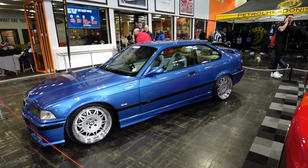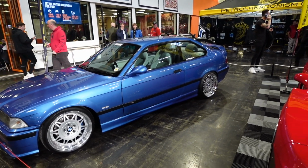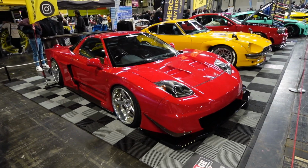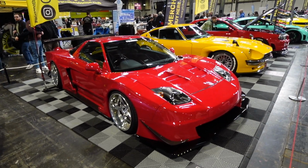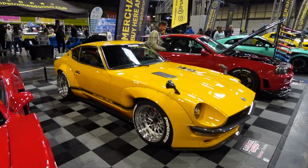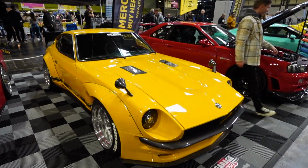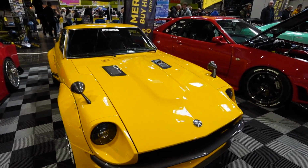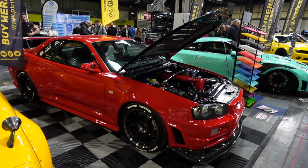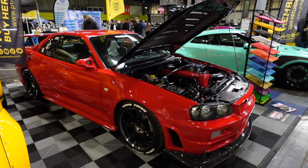We're down on the Petrol Hedonism stand. They've got some really nice cars this year. Got this really nice clean M3, and then this lovely wide arch NSX in red with chrome polished wheels. That looks really clean. That's really nice. And then just scooting along, you've got this Rocket Bunny kitted Datsun 240Z. I think we've seen this before. If my memory serves me right, that's got an RB26 engine in it, the same as what's in this R34 GTR. That looks really nice in red with the Z-Tune front fenders.